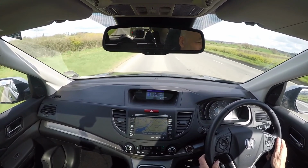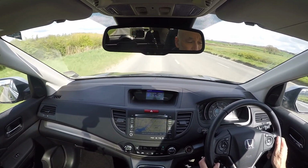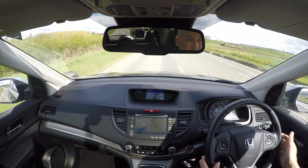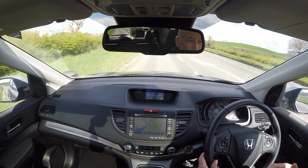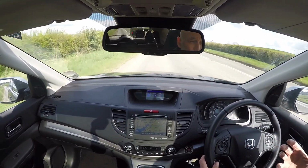It's also a brilliantly put together car. Build quality on these is sensational. I mean, it's now nearly 9 years old, and there isn't a squeak or a rattle from the interior of the car, which is typical of the CR-V. They are beautifully bolted together.